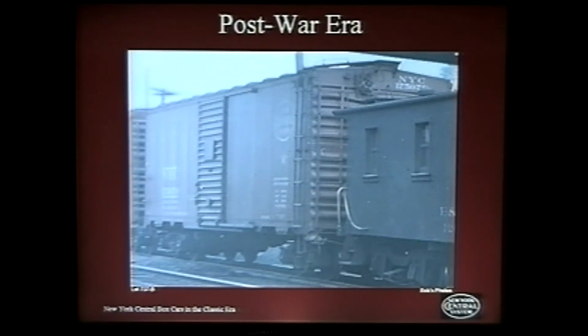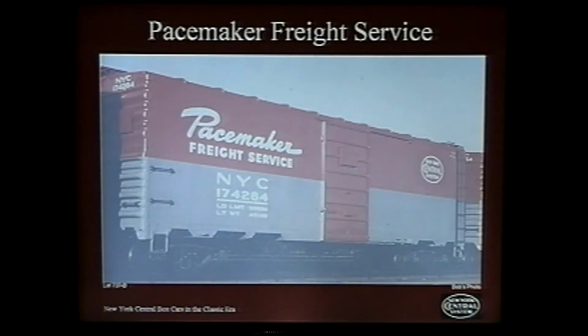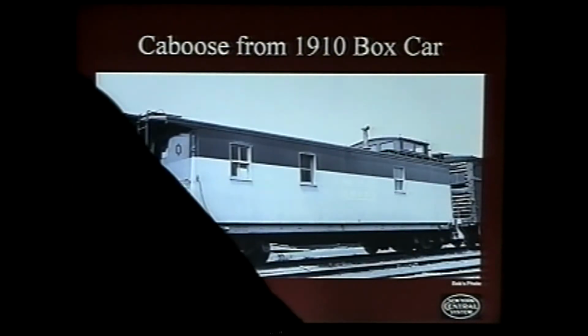This car is only 10 foot high, but it's got improved dreadnought ends, which is post-war design. And there were 1,000 of these cars, and they all got repainted into this scheme within a year. Well, actually, take that back. The first 525 in this scheme within a year, and the rest of them by 1949. And in the interest of saving time, I won't describe all this.